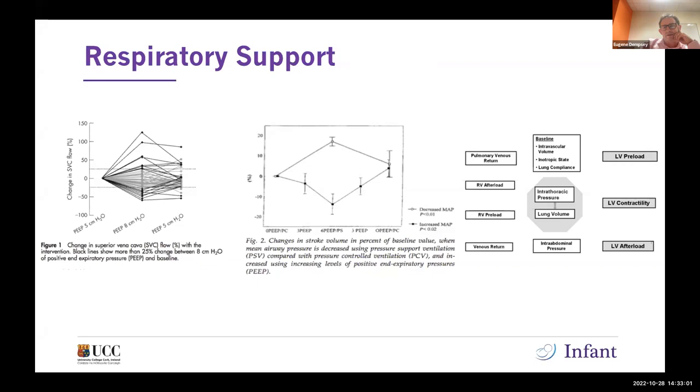And we have lots of human data. For example, the AMV trial, avoidance of mechanical ventilation trial, showing a reduction in the inotrope use in those who avoided mechanical ventilation.